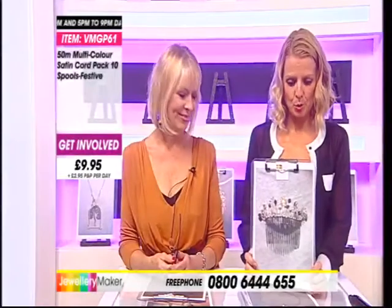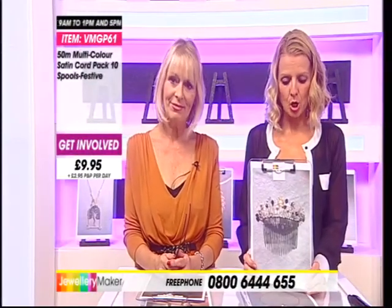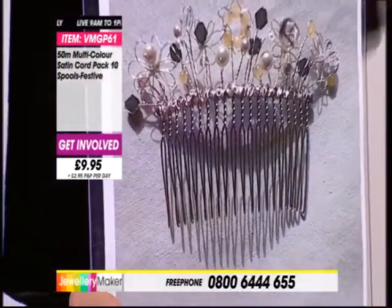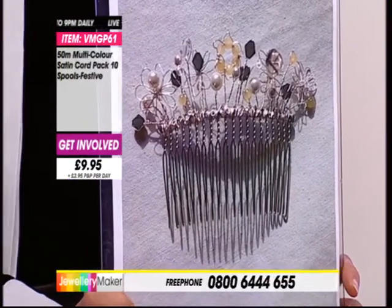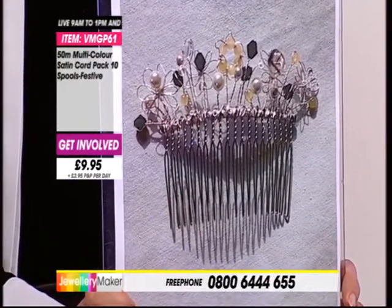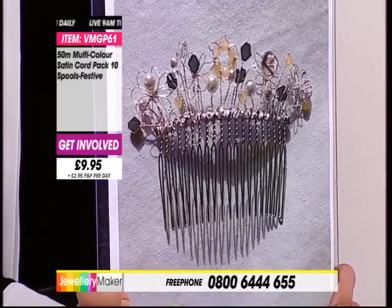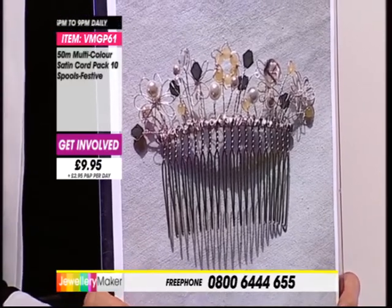I have number 2, and it's Pamela. Pamela in Colchester says, made this comb using black agate, clear quartz bicones, shell pearl, and 0.4mm wire. The comb is from Jewellery Maker, along with some lava glass. And you can see the beautiful detail. Great piece of jewellery there, Pamela. And she says she loves the show as always. Very elegant piece of jewellery.